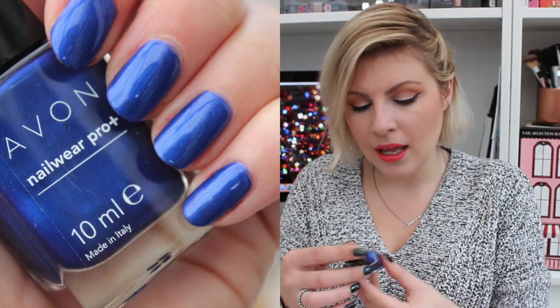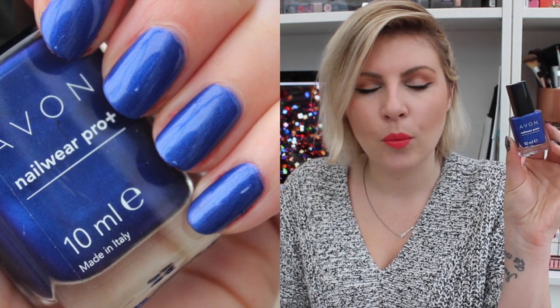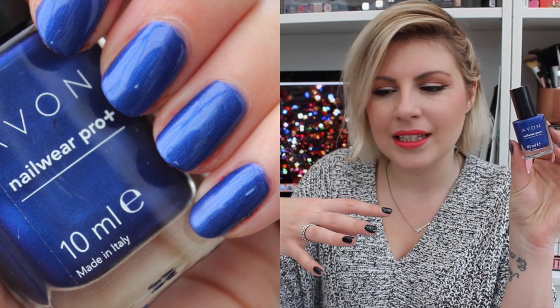And then the last one from the Nailwear Pro is Cosmic, which was a little bit more unusual. This did need about 3 coats for it to be completely opaque. But I think a lot of shades like this that have got that metallic sheen kind of need to be built up to have that dimension to them. So they're not just a flat metallic colour, you can really see the different layers of sparkle through them.